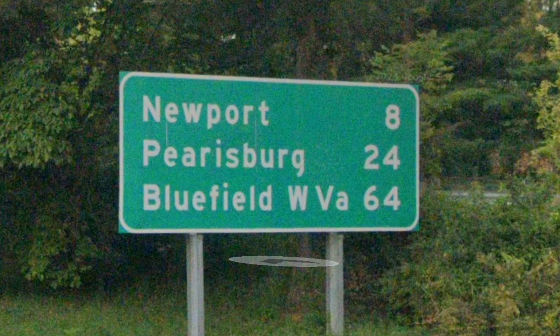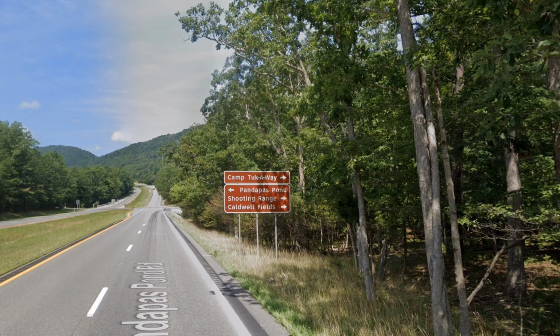Here we are leaving Blacksburg near the Toms Creek exit before the bypass connects back with the business route. No surprise that Bluefield is on here, and now it absolutely deserves it, as there's not much until Bluefield. Here we are entering the Appalachian Mountains and Jefferson National Forest, and we see the sign for Pandapas Pond, still technically in Blacksburg here, but definitely not as much traffic as down by the Tech campus, as you can see.